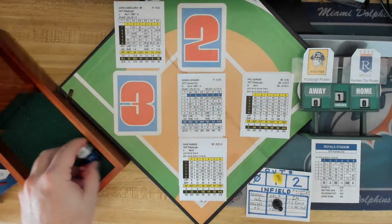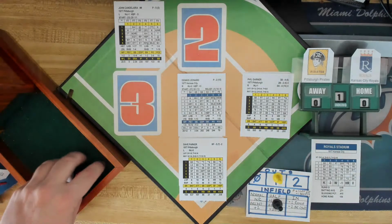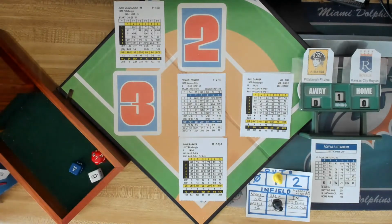Parker, though, batting .338 early. Let's play ball. I'll call off the steal, and I'll let Parker swing away. Leonard's pitch, 2-3. That is a strikeout chance. The 17 is too high. Parker swings, 4-6. That's a fly out to left.